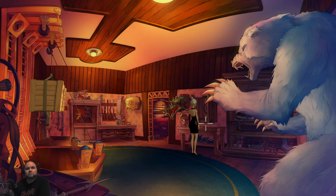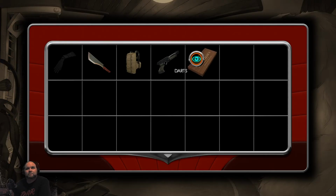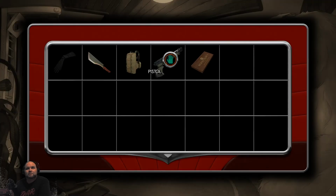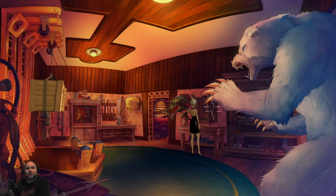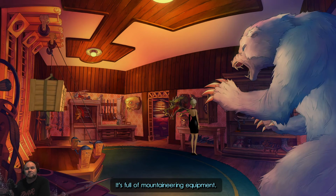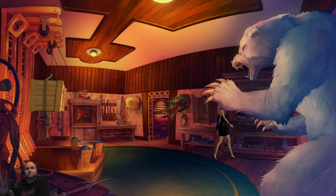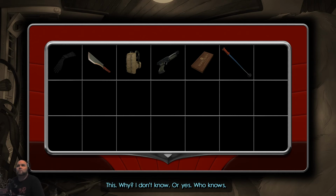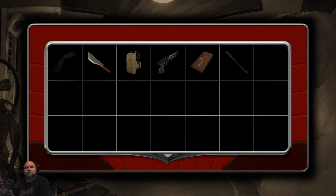Oh. Can we take them? Precisely. It's a pistol for tranquilizer darts. It's loaded with a tranquilizer. I mean, do we just do that on the... Oh boy, it's full of mountaineering equipment. Why? I don't know. Okay, yes. Who knows? We can use that to pull the shade down.